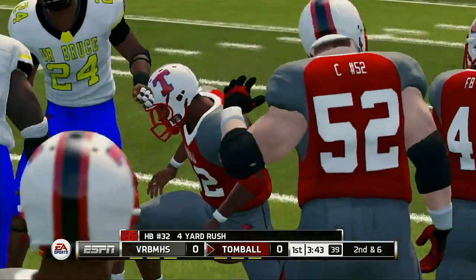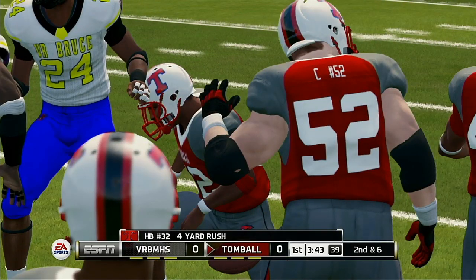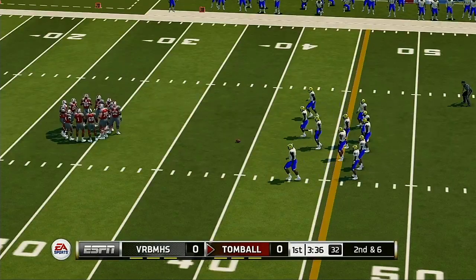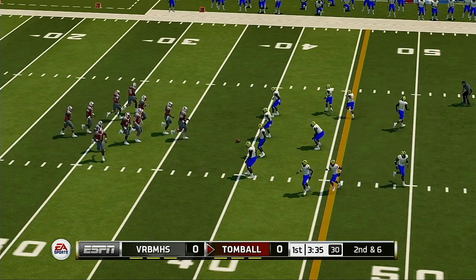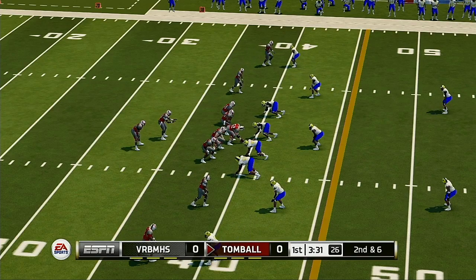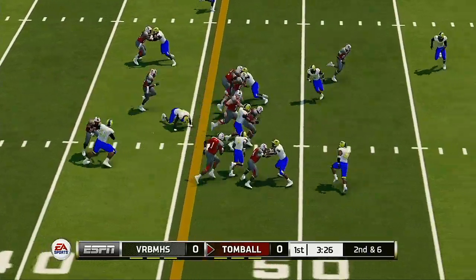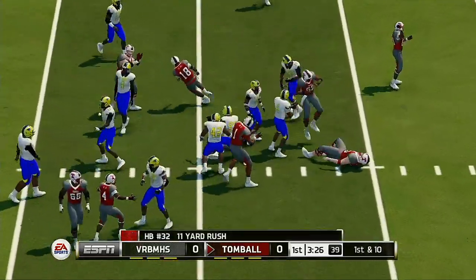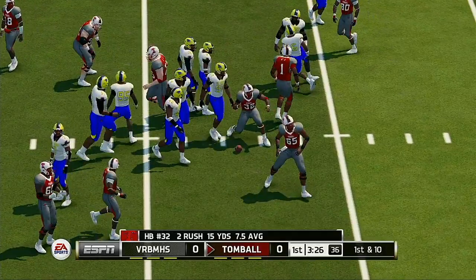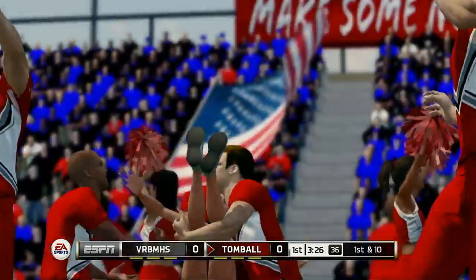Takes it up the middle for a nice run. A gain of about 4 yards on the draw. That makes it second and 6. Second and 6. Ball on the 39-yard line. Bring him down around the 50-yard line. When you're running the ball for big chunks of yards like that, you've got something working.